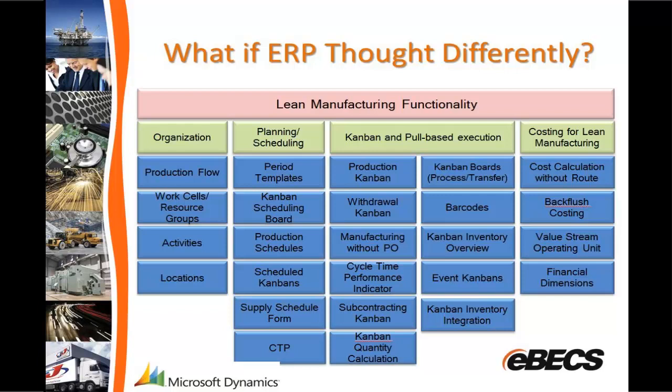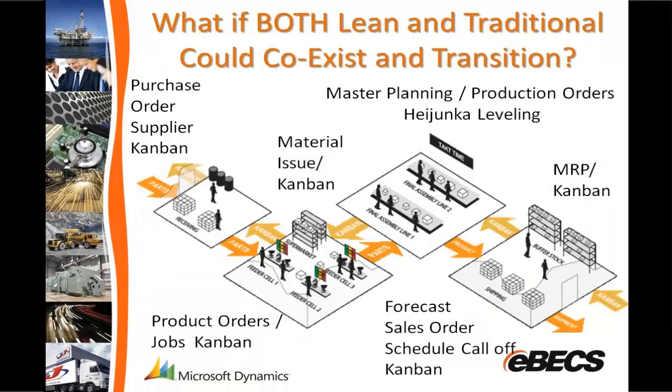So the question as you look at a new ERP solution will be, does it think the way that we've begun to think as a lean thinking manufacturer? And obviously, we're here to tell you that's entirely possible. The other question is, can lean processes and traditional processes coexist, and then as we're moving along in our lean journey, transition? Because wherever we are now, that's not where we're going to be a year from now.